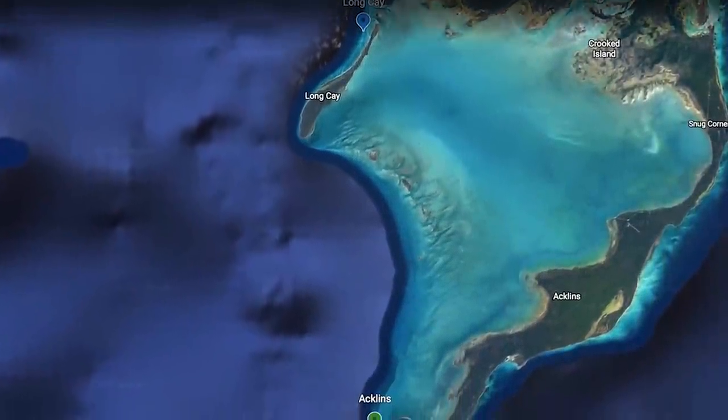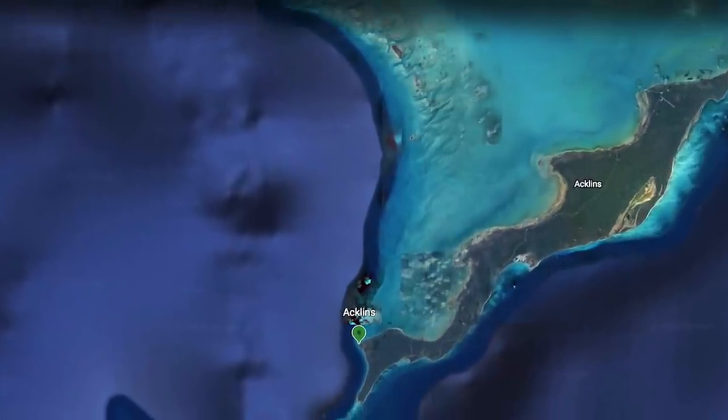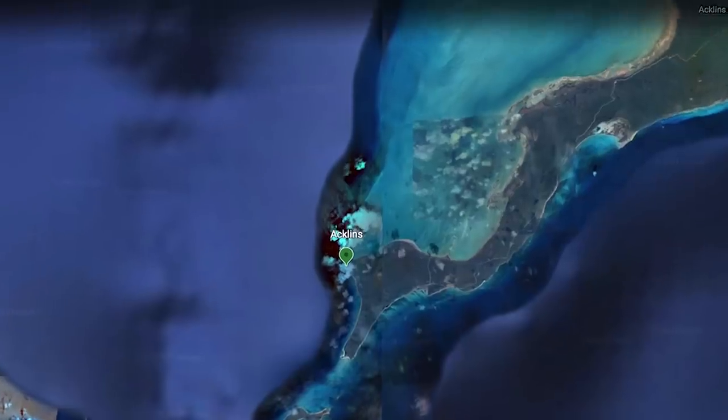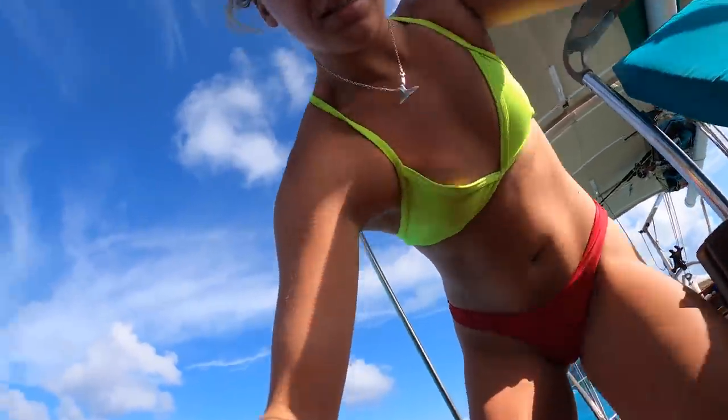After leaving Long Cay with the squad, we headed to Acklins for the night, which is south of Crooked Islands, where we would get the boat ready for a long cruise to Great Inagua. Good morning, everyone. All right, so we decided that today we would go to Great Inagua.